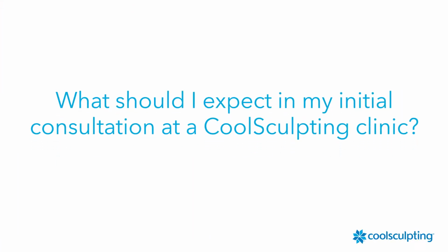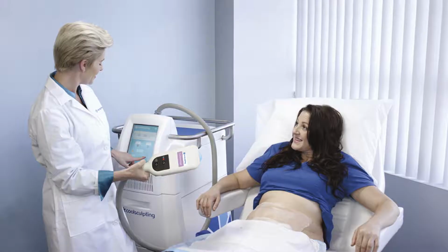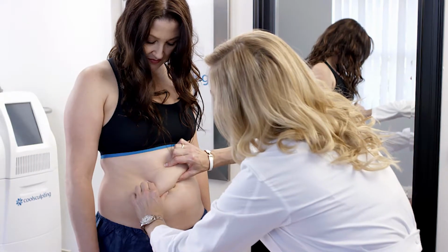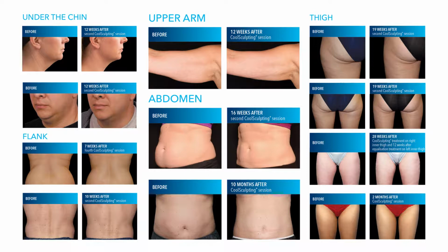CoolSculpting is a medical treatment performed in doctor-led clinics. Your first consultation is probably the most important part of the process. It's at that point you make an assessment of the practitioner, whether you're confident in what they can achieve, and it's their opportunity to assess you properly, to show you before and after photography of the areas that you're particularly interested in having treatment for. And ultimately, a practitioner will share with you everything that they've experienced.